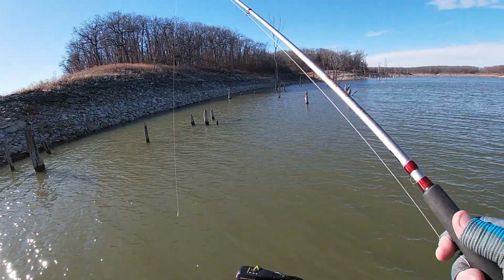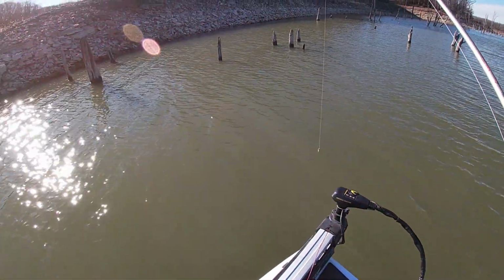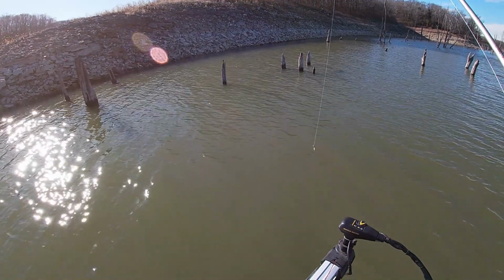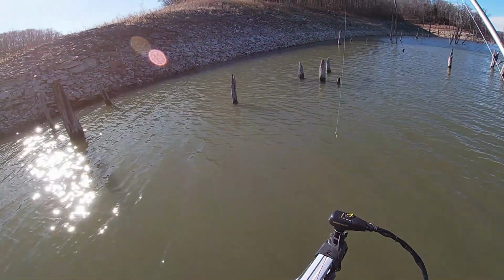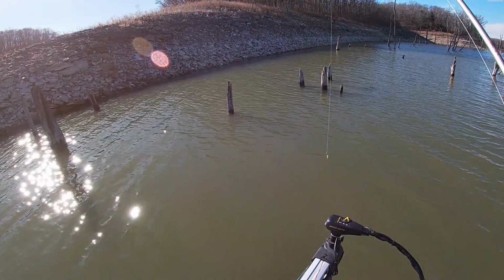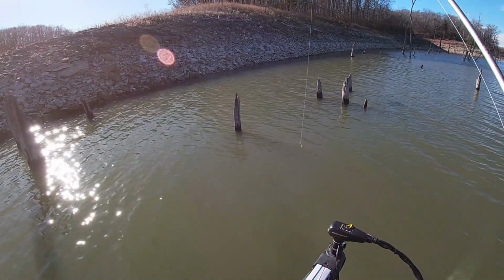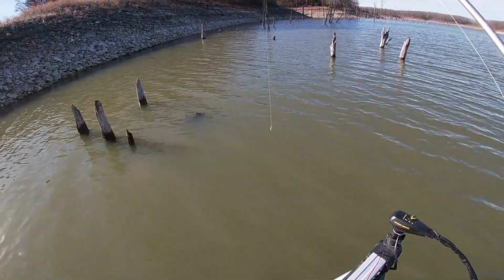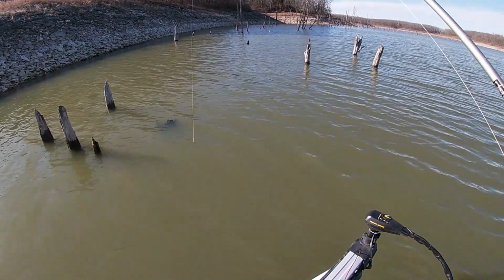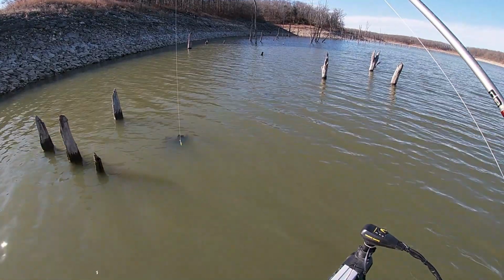We might go back up along them trees there and scan it and see what we can find. But there should be some fish on this little group of trees right here. So we'll just go see what's up, and see if they want to play today. I'm not seeing too many fish.